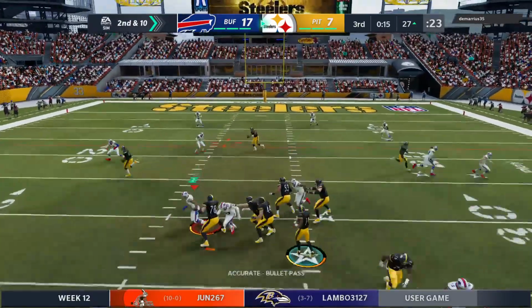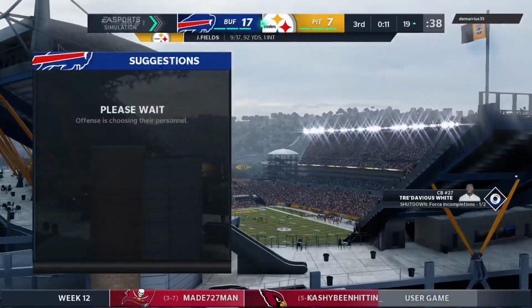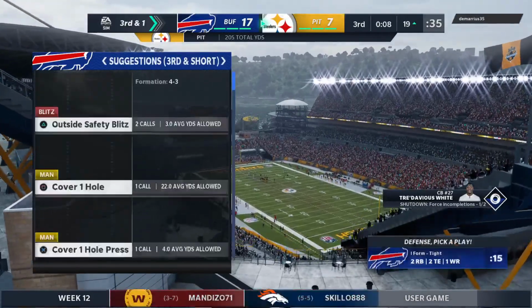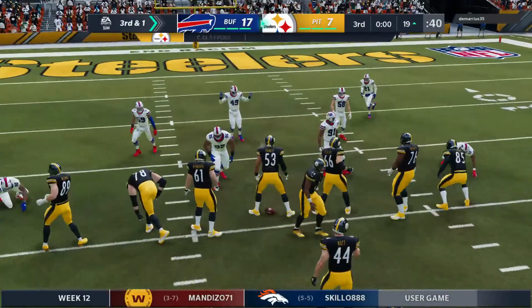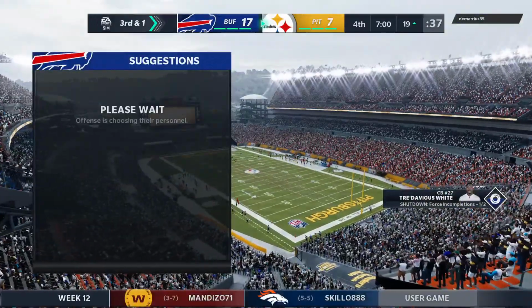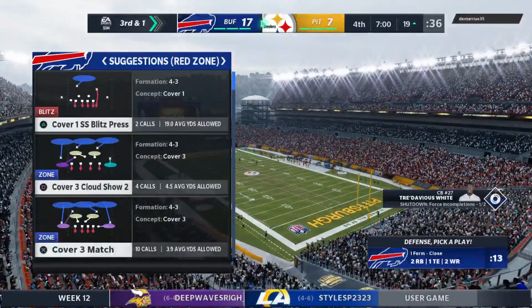He'll try again with the arm here on 2nd down. Able to hit his target, Claypool. 9 yards, not quite enough, and they'll be left now with 3rd and 1. And the catch on 2nd down, but it didn't help at all, and now they're looking at 3rd down here. 3rd quarter of play with the score Bills 17, Steelers 7.